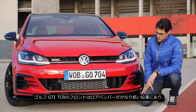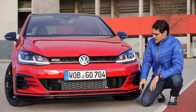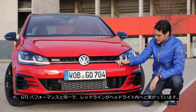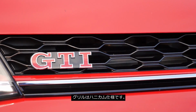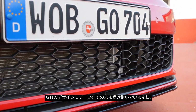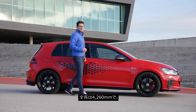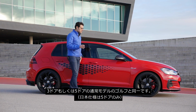The front of the Golf GTI TCR is a little bit stronger, has some lower bumpers here, and in the front automatically comes with LED headlamps. That's also for the normal GTI Performance, but I think it's very well integrated here too, with a red stripe that directly leads over to the headlamps, and a comp style grille here and here. So yes, it's a normal Golf, but definitely shows that typical GTI face. The length of a Golf is 4.26 meters, 168 inches or 14 foot, and that's the same for the 5-door and the 3-door variant.